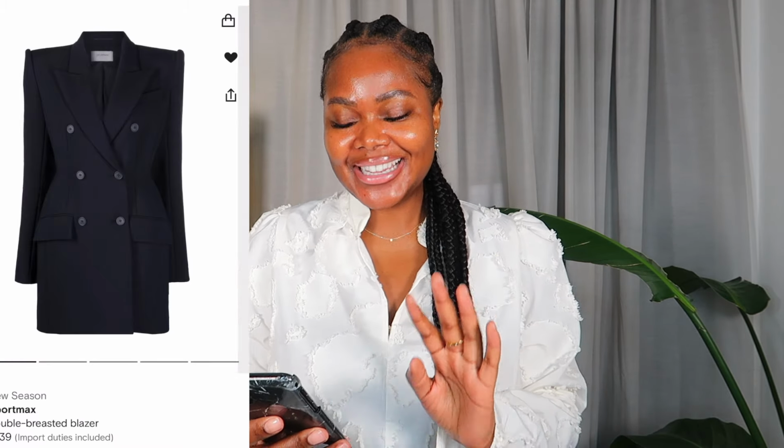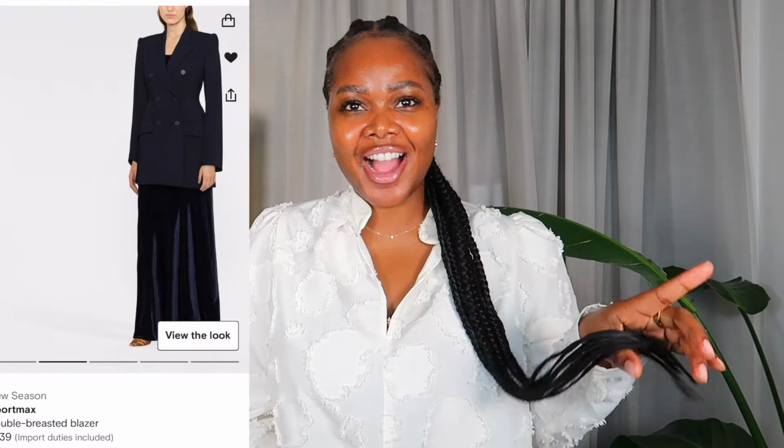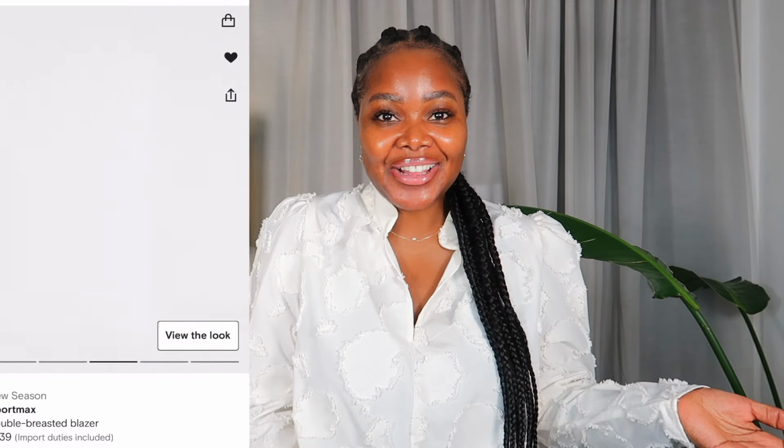this black blazer. Now, this blazer is to die for. It's giving me Balenciaga vibes. It's really structured. It's really bold. It's giving me high fashion. And I love it. I'm here for it.